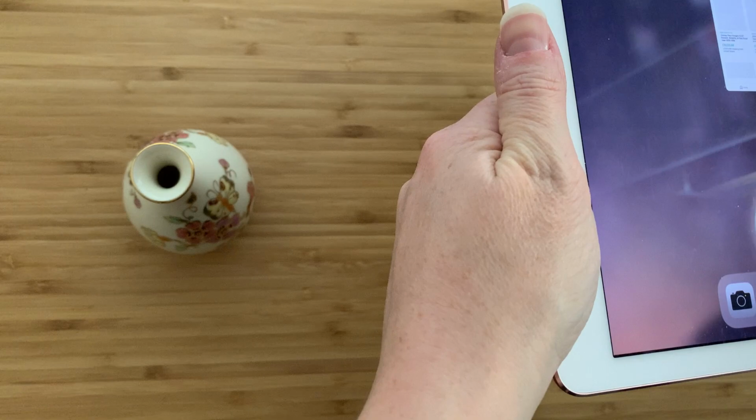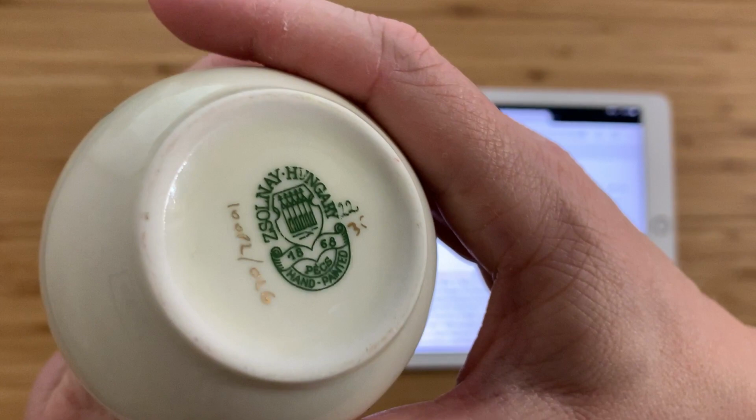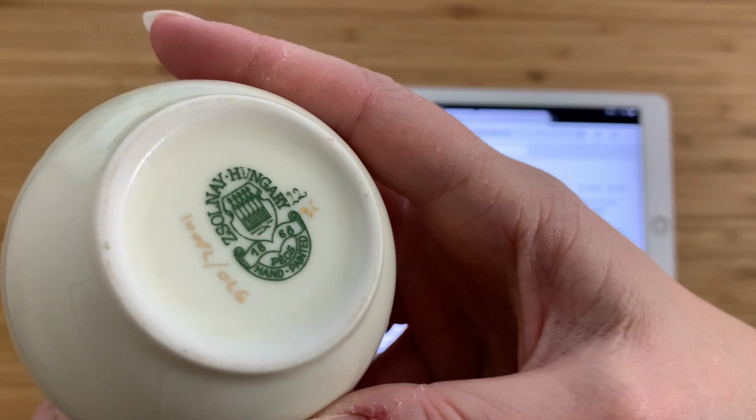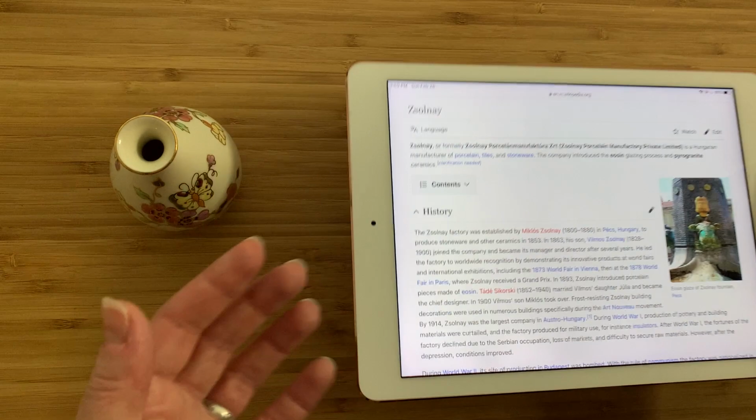Okay, so to start off with, Zsolnay is a porcelain company, and they are Hungarian. And that should be pretty obvious now, because obviously it's Hungary, where it says there, Pécs, that's the actual town where they are based. And 1868 is technically a reference to when the company was founded, but it turns out that's a little bit variable, so we'll see where we're at.